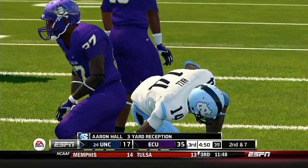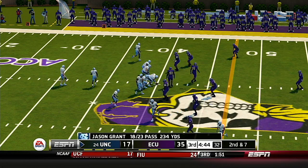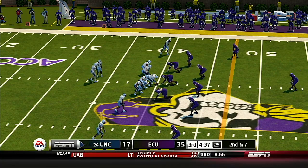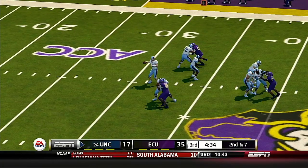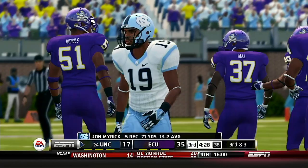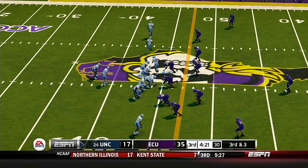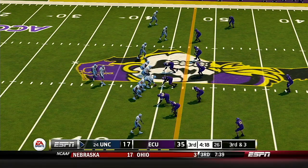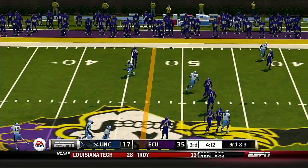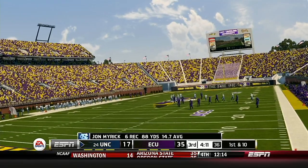Here's the throw. I don't think he got anything on that. Throws complete, and he's stopped immediately. Anderson with the tackle at the 44-yard line. That makes us third and 3. Pulls it in, first down, and he's knocked out of bounds. That makes it first and 10.